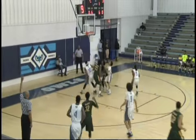Ball up top. Stone with the drive. Nice layup with the left hand. That's 6-3. Prince George's with an early three-point lead.